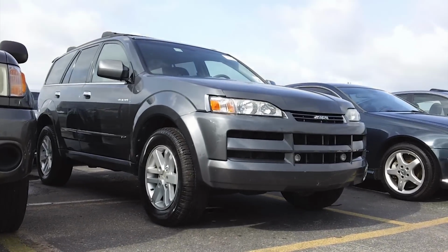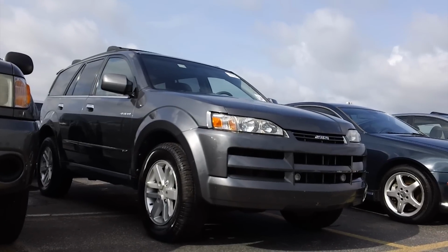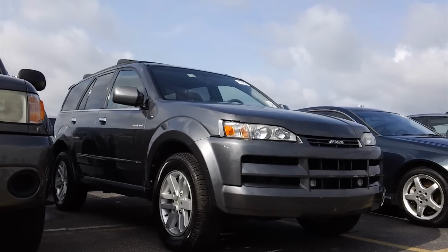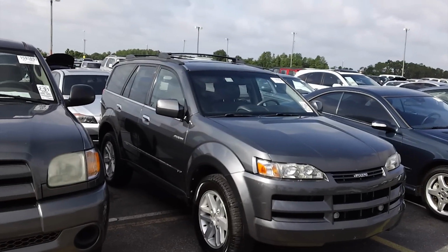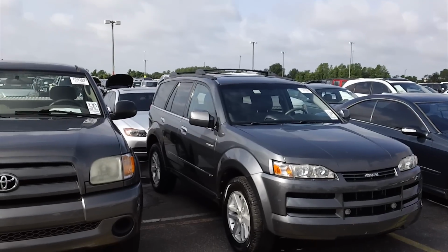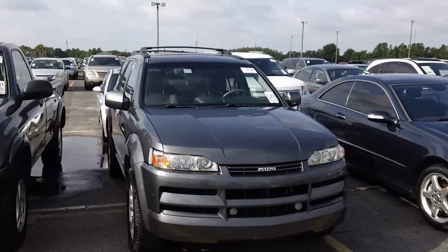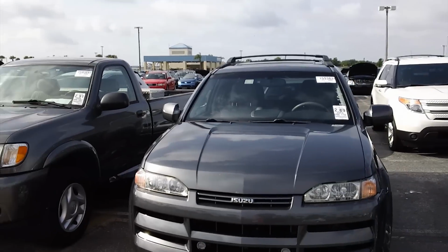Hey there YouTube! Today I want to show you all this 2003 Isuzu Axiom XS with 90,000 miles. This one is two-wheel drive, and yeah, this will be an update because I once did an Axiom years ago, and that was with an old camera, and the video quality was just awful. This one is in better shape than the first one that I've done. It's a little bit dented up on the sides, has some bug damage, scratches and dings here and there, but overall better shape, and this is much more well equipped.